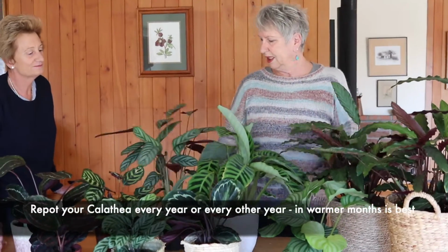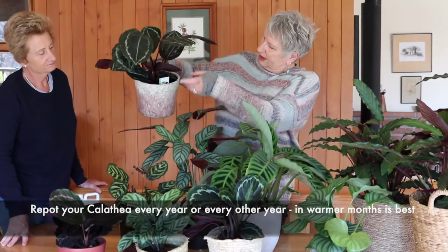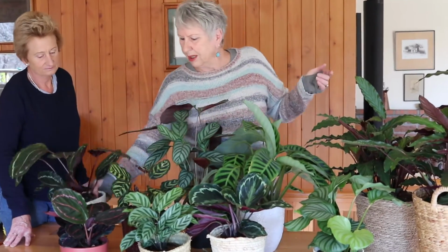Great value. Yes, and if you get lovely coloured pots that bring out the colour of your Calatheas. Just great, the pink, beautiful.